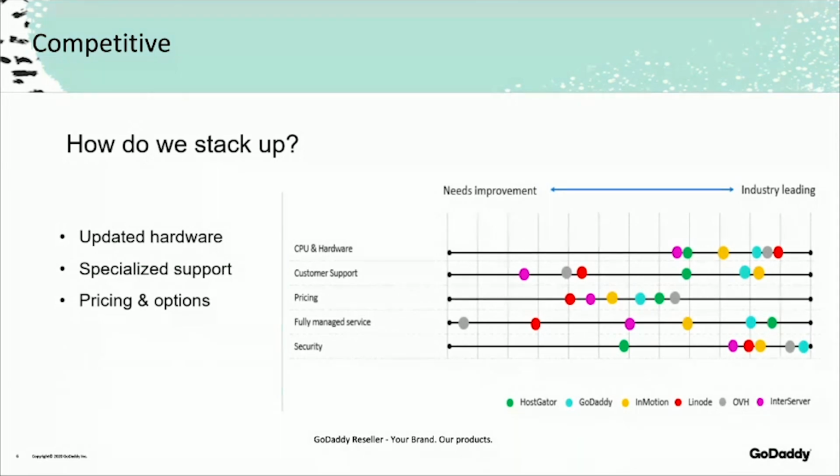But what's rare about GoDaddy is that you feel like you get all of that wrapped up into one package, where we may not be the absolute best in, let's say, hardware, for instance. There may be someone that has one little piece slightly better than us, but they're lacking in the fully managed service. They might be more expensive. They may be lacking in pricing. So you do see that light blue dot appear quite a bit to the right side of this graph, and it's one of the only places where you really get a whole package of security, price, and hardware all in one spot. And that's all I got for you guys.